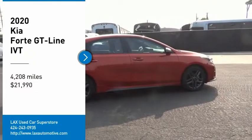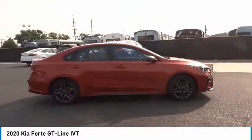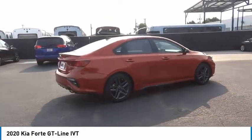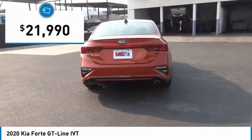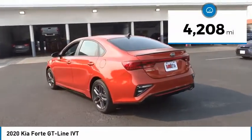Take a ride in the 2020 Forte. If you're looking for a trendy and feature-laden compact sedan, the Kia Forte is for you. It offers an exceptional combination of innovative design, high-quality engineering, and outstanding value, and is priced below $25,000. This vehicle has less than 5,000 miles.